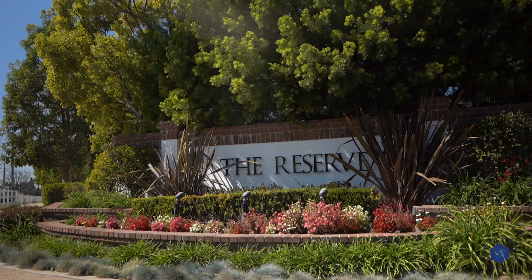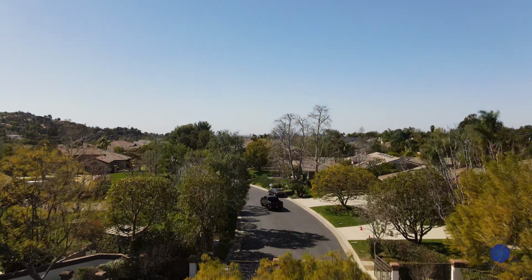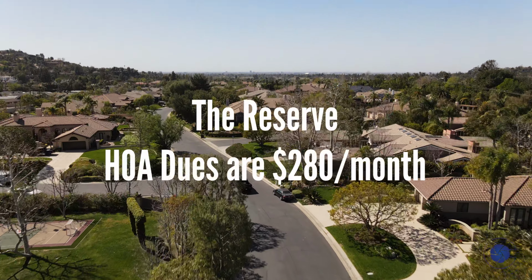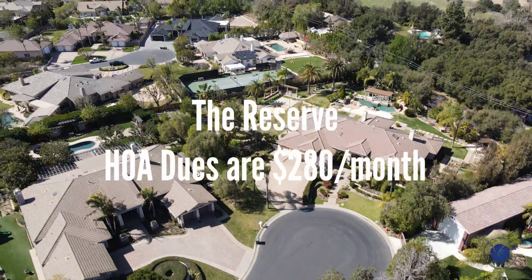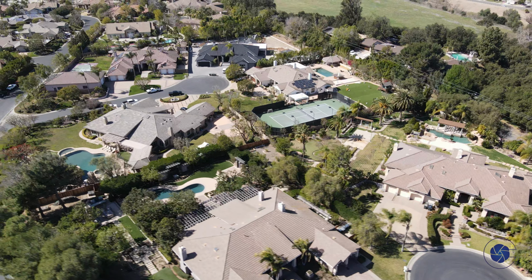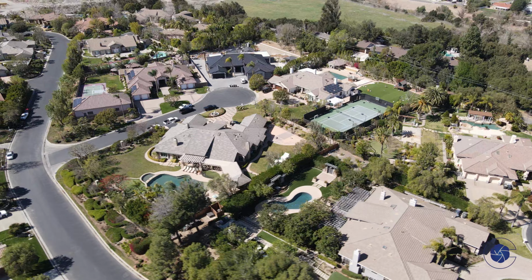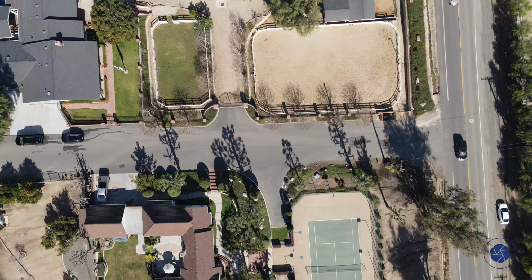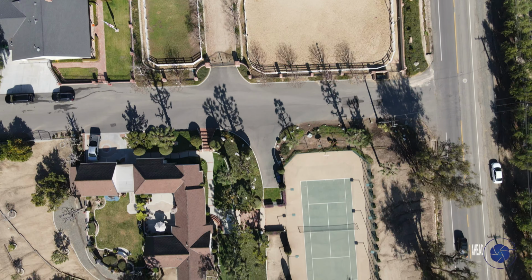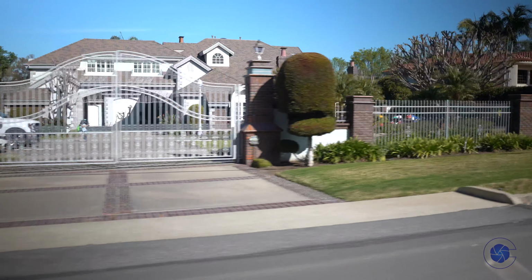The Reserve is a smaller community right across the street from Wilderness. There are about 30 homes in there, and HOA dues are $280. The Reserve is closer to Santiago Oaks on that side of Santiago Canyon Road, and those are individual larger homes sitting on larger lots. The next community we have is Pheasant Run, which is pretty close to Broadmoor.